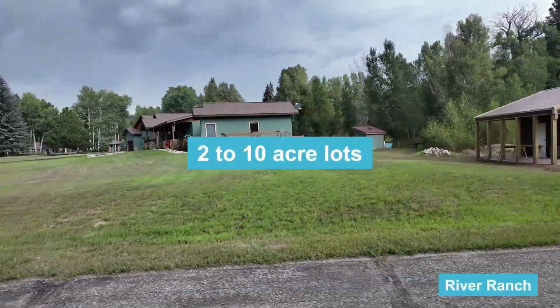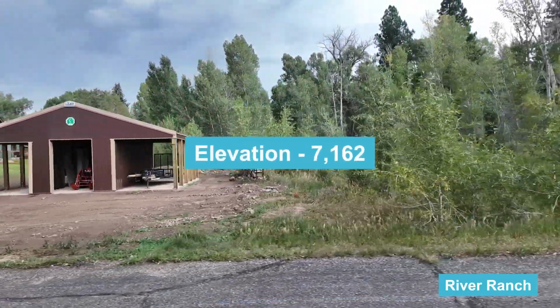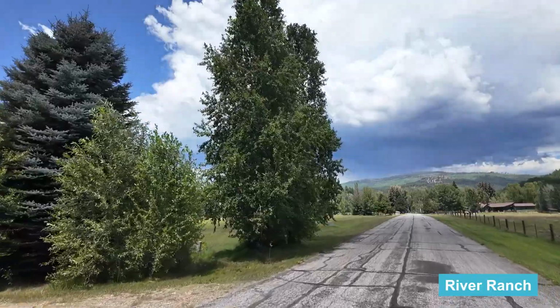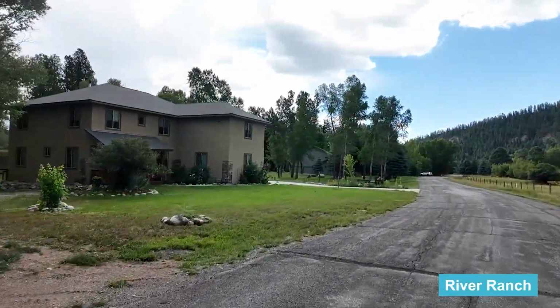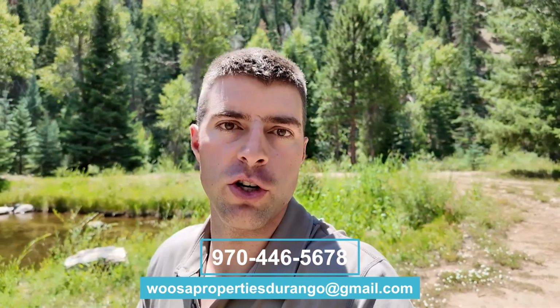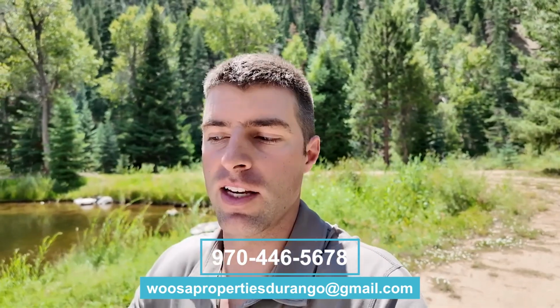So a little bit more info about this subdivision. You're on between about 2 to 10 acre lots here, and the elevation is up at 7162. Then regarding cons and just traffic, road noise, we'll start with that con. You really don't have any traffic or road noise for maybe 99% of the homes in here. There may be a couple where you're gonna maybe see the road a little bit, but I don't really think you're gonna see or hear much traffic at all. But let me know if there's a specific home you're looking at and I can go out there, shoot a video, give you a real good idea of if I'm hearing any traffic from that specific property.